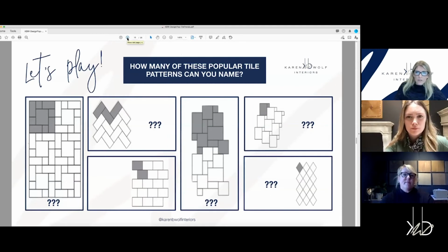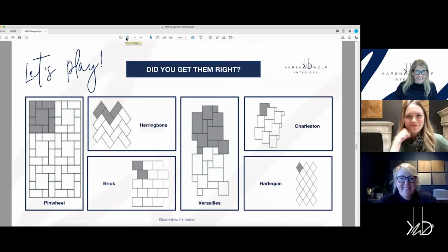I'm not going to linger too long on this page, but if anybody can name any of these, put it into the chat. I'm curious to know if you can figure out any of these pattern names that are so much fun. So I'll take 1 second on this in case you're dying to know. This is pinwheel. We don't use this pattern. I don't think I've ever used this pattern. Have you? I have. It's fun.